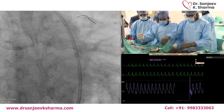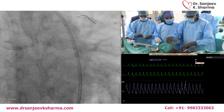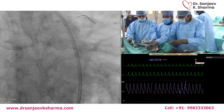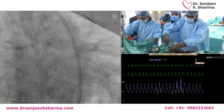And if it did not show any additional advantage, then the question will come, why would you go beyond just using the rotational atherectomy device, which has been there for so many years? Let's get the run-through wire. That's a good question. The differential in the cost makes this question very practical.